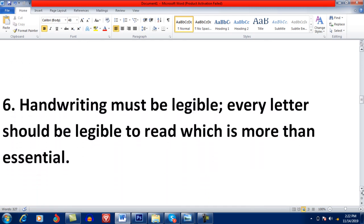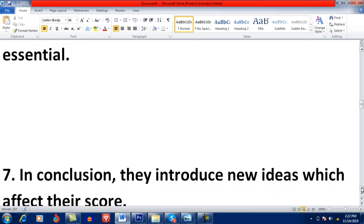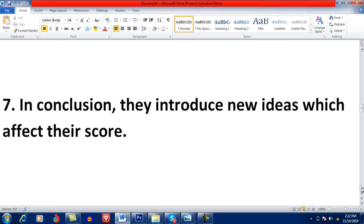Handwriting must be legible. Every letter should be legible to read, which is more than essential. It means you should write a maximum of 6 words in one line and a minimum of 5 words in one line, and your writing style should be legible. In the conclusion, they introduce new ideas, which affects their score.